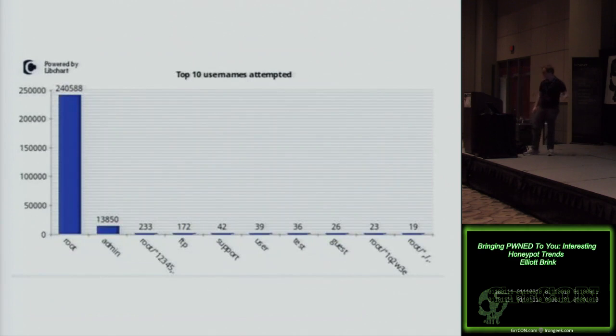Top 10 usernames attempted. Root's obviously the heavy hitter, as well as admin and some generic accounts. My favorite, though, you see the third one, root/*12345. Well, someone had a combined username and password word list and obviously wasn't using Hydra correctly. Whoops.